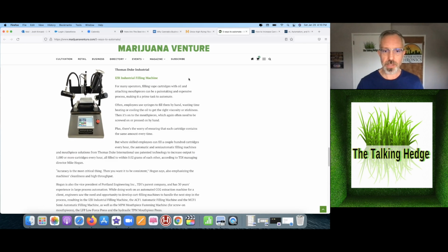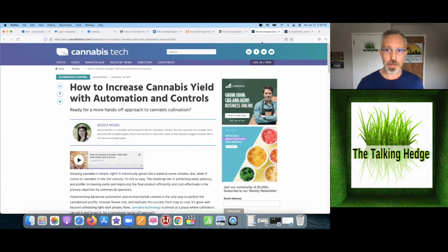So accuracy is obviously important, ensuring that each cartridge contains the same amount every time. And that's not just for that. LEDs are an option too. I mean, it's not automation, but it is cannabis tech. And so from seed to sale, how do you increase yields? You want to have it consistent.